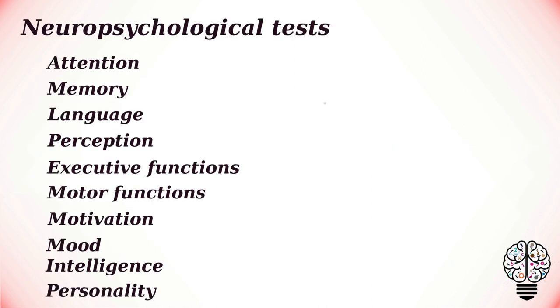Neuropsychological tests evaluate functioning in areas such as attention, memory, language, perception, executive functions such as planning, abstraction, and conceptualization, motor functions, motivation, mood, intelligence, personality, and more.